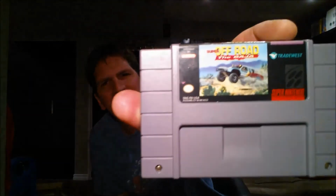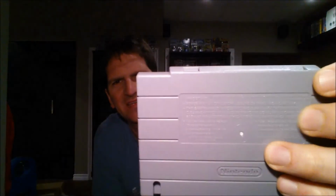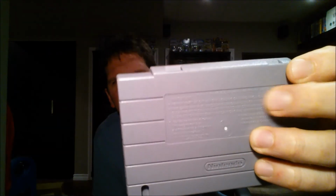And then one that I actually saw once in a thrift shop, and I did not bother picking it up because I found it to be overpriced. They wanted like $7 for it. It's only worth about $3 or $4, so I wasn't going to pick it up, but I'm going to check it out. If I don't like it, I'll end up trading it off. It's Super Off Road: The Baja. So pretty cool right there. It's in pretty good shape. Interesting, it has one of these backings where the Nintendo information is printed right into the plastic. I like those ones. You don't have to worry about back labels at all.